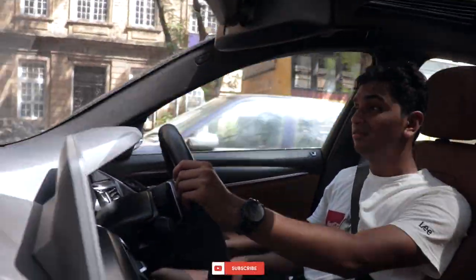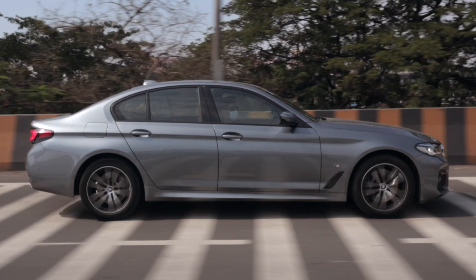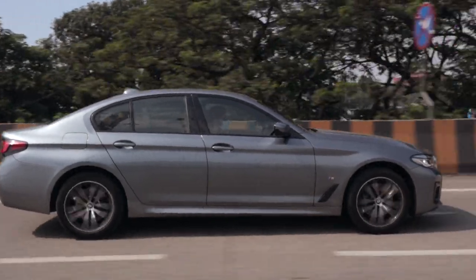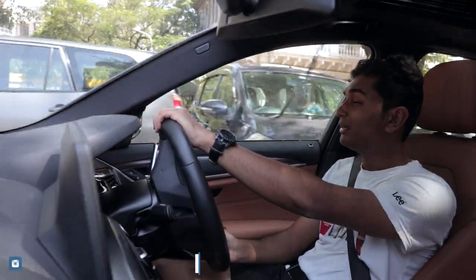When it comes to driving, well, the suspension is very supple. I mean, I did not expect that a BMW would have such supple suspension apart from the 7 series. But this 5 series is as comfortable as a 7 series. And well, it's like a cloud to ride on. I mean, you can basically feel nothing, no bumps, nothing. Of course, if it's a very, very harsh bump, you'll of course feel it, but it's super, super supple.